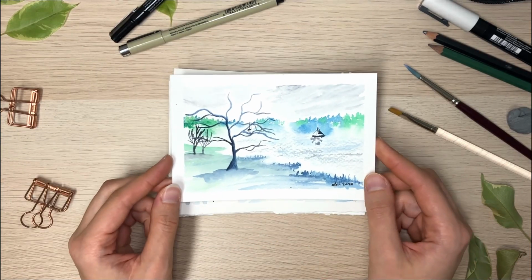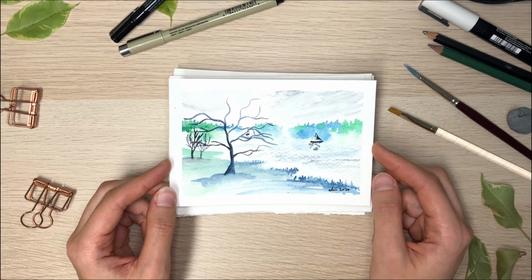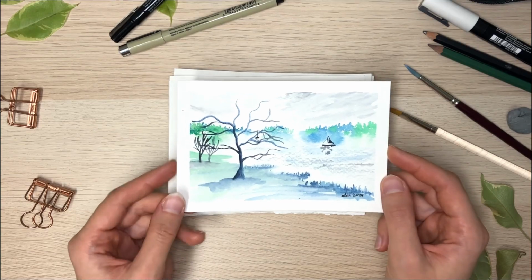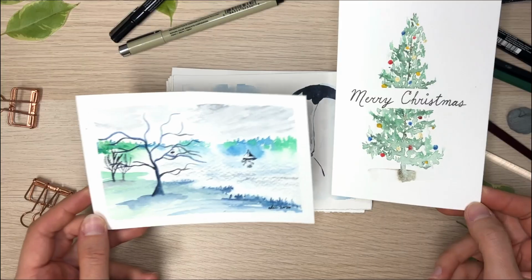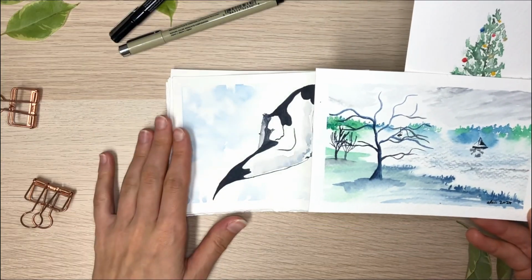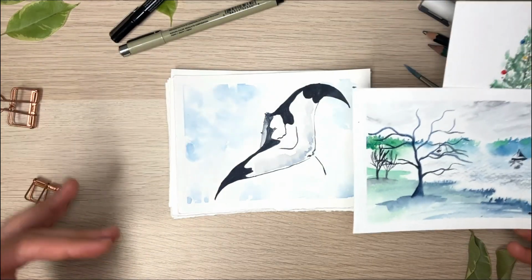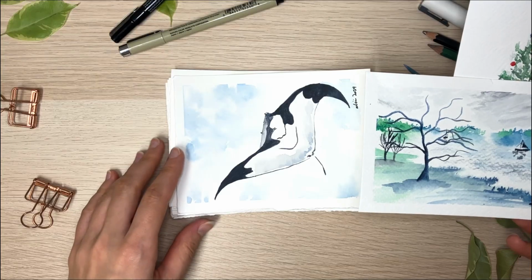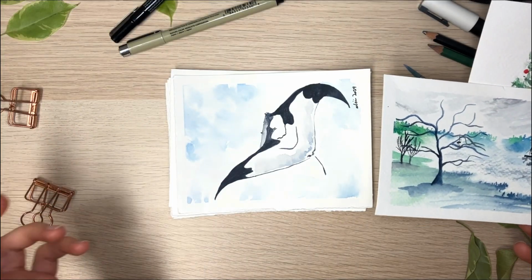Okay, and next up, then I think I came back to, this was definitely a different day, but yeah, another kind of spooky landscape. I forgot to mention that the paper that I was using for these two was actually a different paper than I had been using previously. I had finished up using like a big block of Artist Loft watercolor paper on these, which is why they're all ripped, because I had ripped all the paper into quarters because I just found them to be too big.